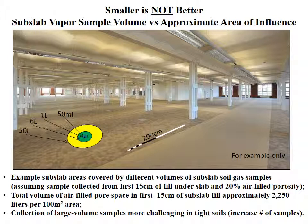This next figure shows a 50 liter sample. So this is the footprint of a 50 liter sample underneath of a slab. So now we're getting large enough where I would think intuitively that we probably can overcome small scale random heterogeneity of VOC concentrations in vapor plumes beneath the slab.